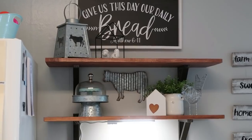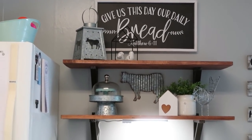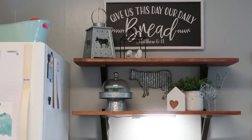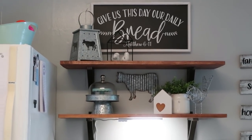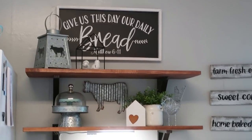I just want to change some things up. Those shelves and that black sign just look too dark to me. I want my kitchen to be bright and white, and for me that's a little too dark. So I'm not sure. I might do some whitewashing on that, and I might move that sign too, so we'll see.